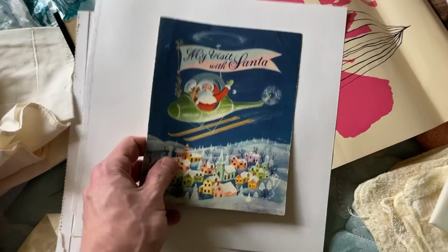We still have these in the half price. They're half of what they're marked.